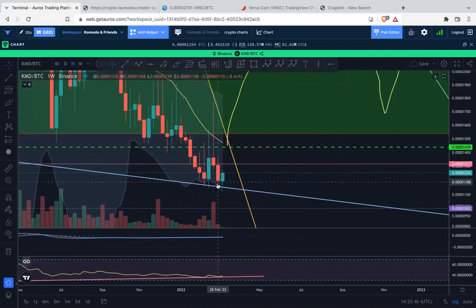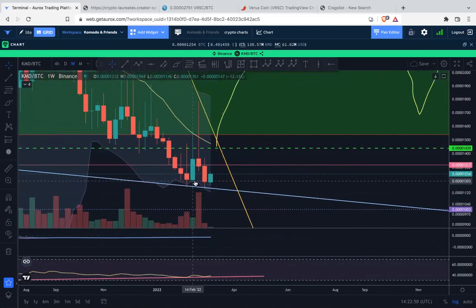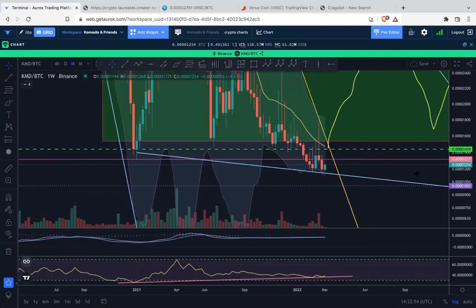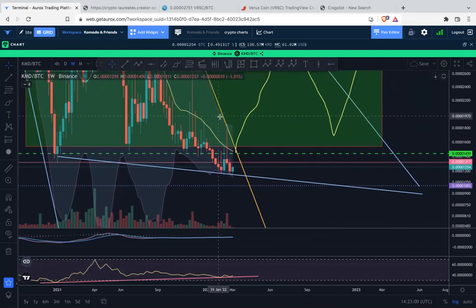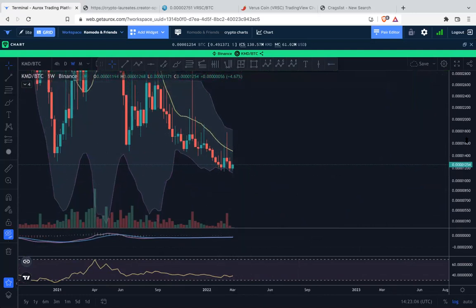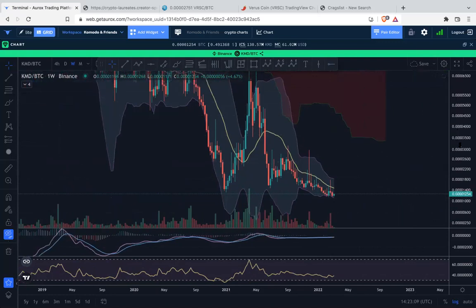Getting a return back to the downside. Last week was another big red week. So let's see what this looks like. We're again at the bottom of the Bollinger Band. We are touching this type of downtrending resistance, but really it's this narrowing Bollinger Band that is coming. The Ichimoku cloud is all the way up there, so there is room to test.